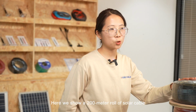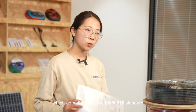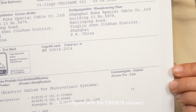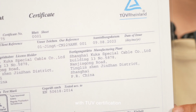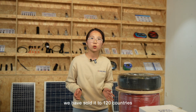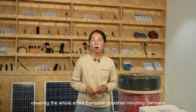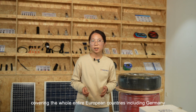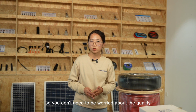Here we show a 200-meter roll of solar cable, which complies with the EN 50618 standard, complies with TUV certification. We have sold it to 120 countries, covering the whole of European countries, including Germany, so you don't need to be worried about the quality.